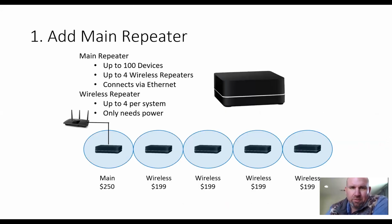So number one, you really just add a main repeater. For most of your applications, one main repeater probably works out just fine. If you're doing just a couple rooms, the one main repeater will do those areas. It's when you start getting into a whole home that you can add up to 4 auxiliary repeaters. As you add auxiliary repeaters, you just get more real estate within that house that you can work with.